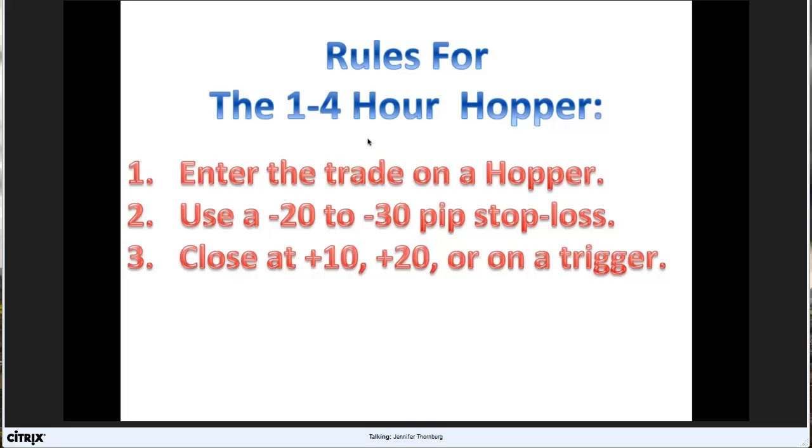Okay, quick rules for the 1 to 4 hour hopper charts. Trading session makes no difference. You don't have to look for the trading session. To enter your hopper trade, you enter on a hopper. When the hopper happens, the MACD line crosses over the 0 line. That's the entry.